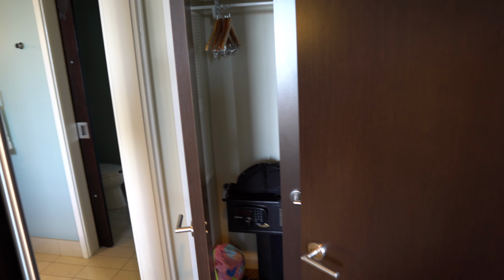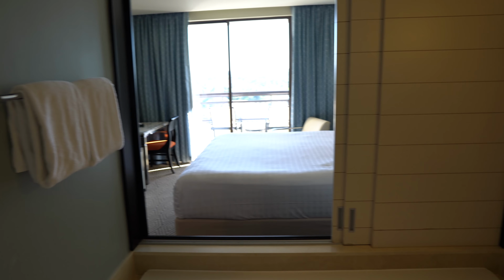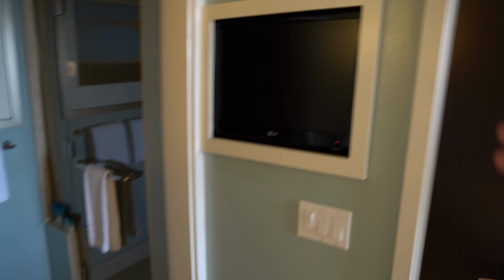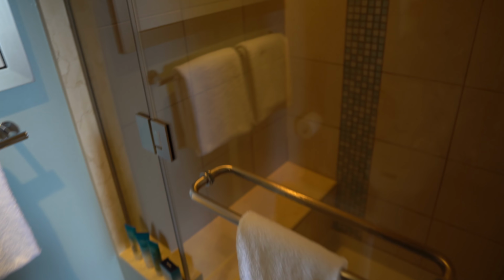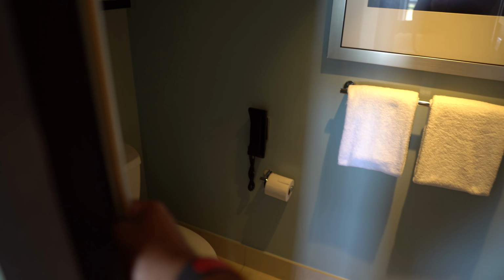Of course, you have another closet with your safe. And then here is the rest of the bathroom. The jacuzzi. Wow. Oh, there's a remote. There's a TV. Oh, right here. You have a TV in your master bathroom. Wow. And then a walk-in shower with a rain faucet. I love it. I like the privacy. There's a phone by the toilet. That's odd. I've never seen that before.